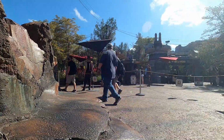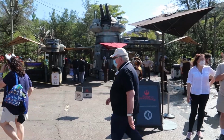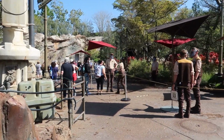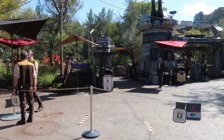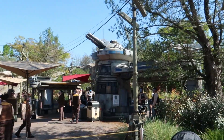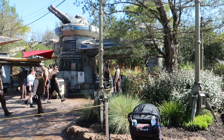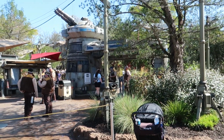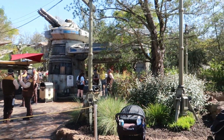This is, in my opinion, the greatest attraction Disney's ever created, but this attraction is also very hard to get on. It's not like a normal attraction where you just walk in line and then stand by till your time has come to ride the ride. You actually have to get a boarding group. Boarding groups are distributed at 7 in the morning and at 1 p.m. At 7 in the morning, you can do it from anywhere. You can do it from your hotel room, wherever you're staying. If you want to do the one at 1 in the afternoon, you have to be inside Hollywood Studios.